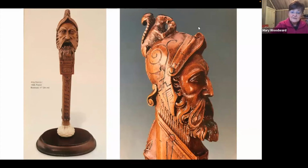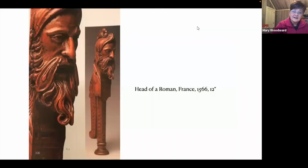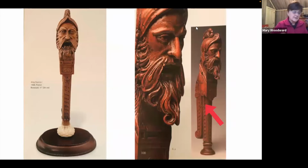And happily enough, it's not the only survivor in the world, because there's a German collector who has this one. It's dated 3 years earlier by its inscription, and it's described as the head of a Roman. Now, my guess would be that these two pieces must come from the same workshop, and possibly even the hand of the same master carver working in France almost 500 years ago.